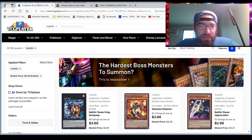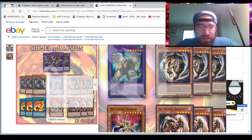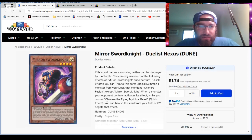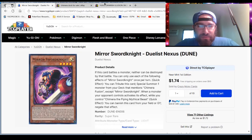We're missing some stuff that's like here, like Mirror Sword Knight, right? Yeah. I think that's what Mirror Sword Knight's that archetype, right? Yeah, it's an illusion card. Yeah, of course it is. So I don't know why it's just some of the stuff. Is it because it's from a different thing?